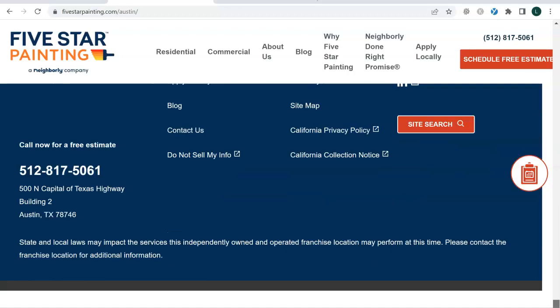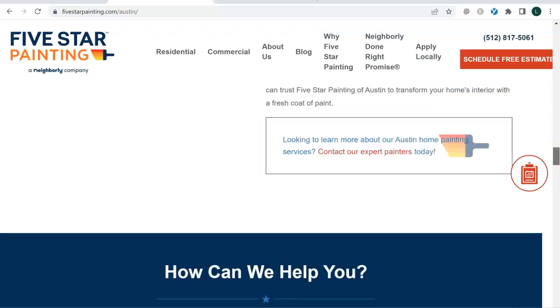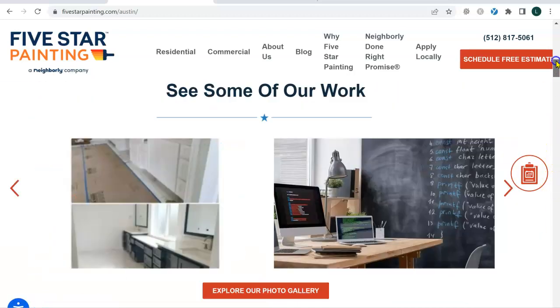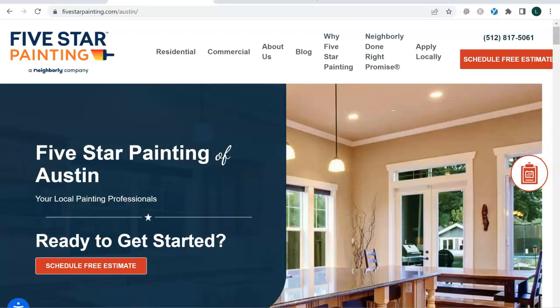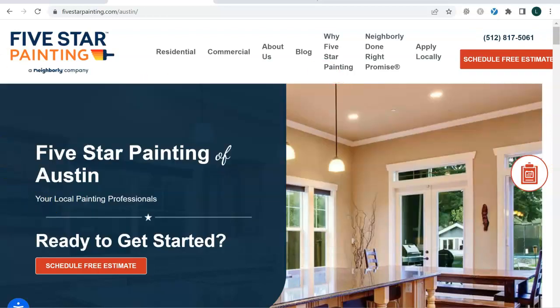I would recommend also, if you can, put a contact form somewhere at the top half of your screen. It doesn't have to be elaborate. It can be very short and sweet.